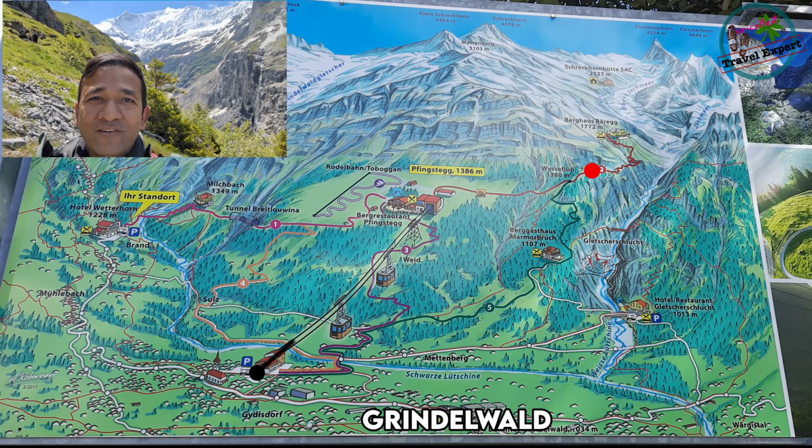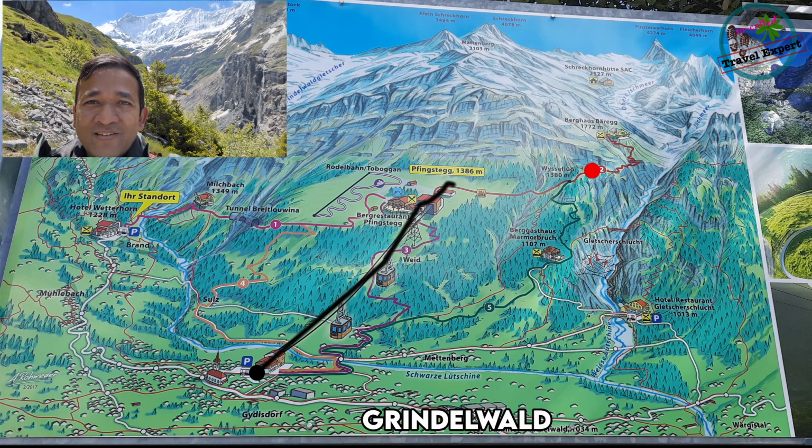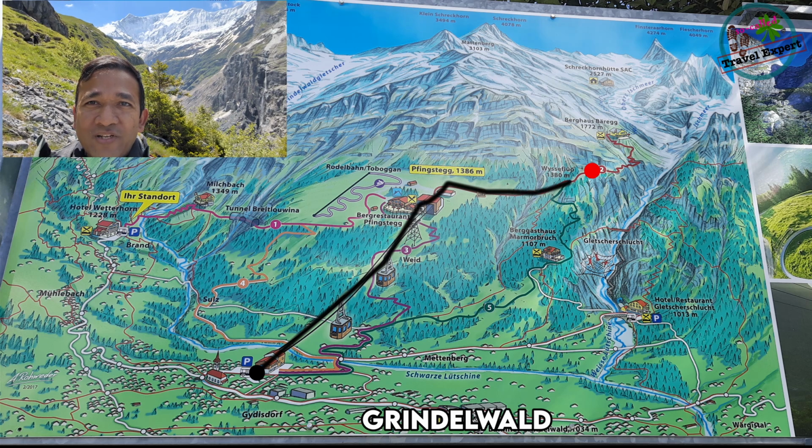So just a quick update on the logistics. There are 2 ways to do this hike. The easiest option is to take a cable car from Grindelwald to Pfingstek, and then continue on the path towards Berg. It should be around a 1-hour hike, and it's only a gentle incline.